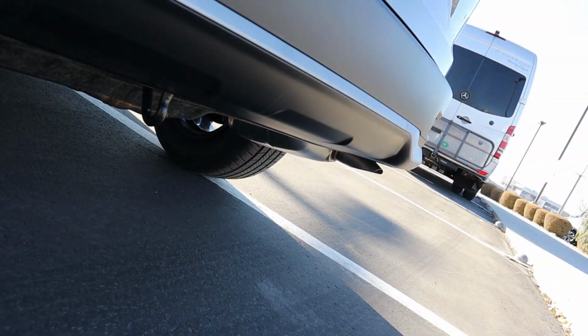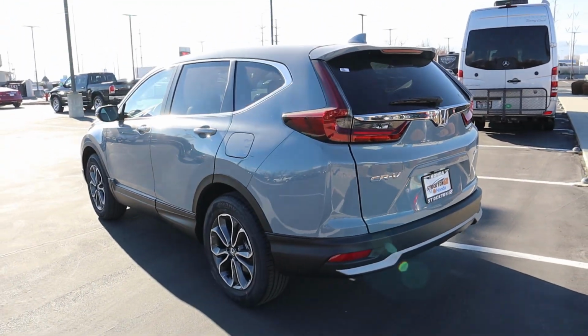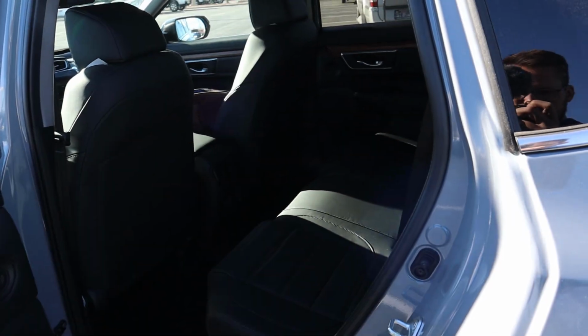And then there's an exhaust tip actually on the other side, but Honda kind of hides them because that's not what the CR-V is about. It's not like a Civic where you're gonna throw them out and you want people to see the exhaust tips. It's supposed to be a little bit more low-key.